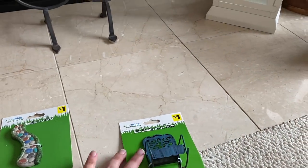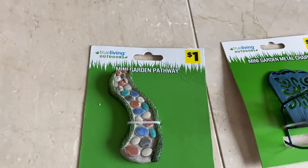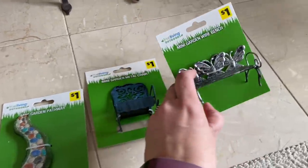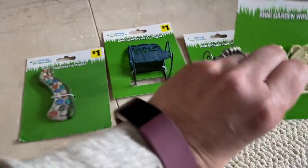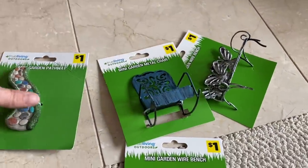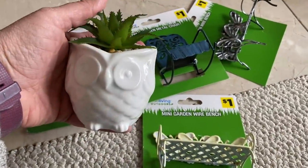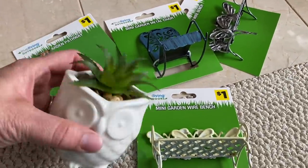Okay, this is my lazy man's way out of doing a haul, because then I don't have to get dressed for it. But I thought I'd show you what I picked up at the Dollar General. So I got some things for my fairy garden, and I love this one. It's like a butterfly bench, and I got it also in white. And then I got the rocking chair and a little pathway. I definitely meant to buy the bunny basket, and I forgot. Oh, well. And then I got this owl, because I actually have a similar owl. It's bigger, probably like twice the size, but very similar.